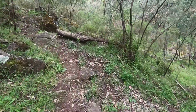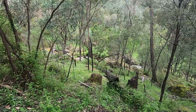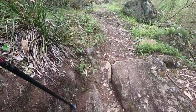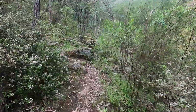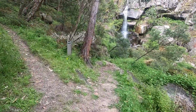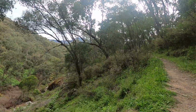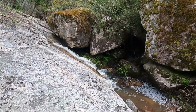This is all uphill. The creek is to my right. So we have Granya Falls. It's quite pretty. Right, let's follow this little trail down to the creek. I'm at the bottom of the falls and just alongside the creek, which is here.